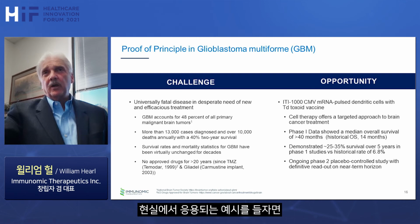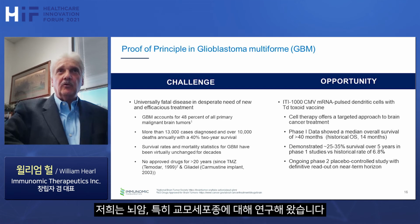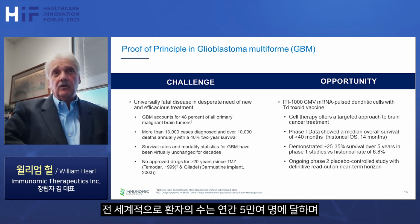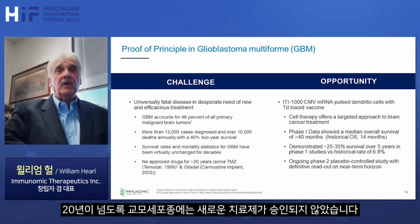So as an example and a practical application of this, we've been working in brain cancer and in particular glioblastoma. This is a very negative disease for the patient. It has a very high mortality rate. The 2-year survival rate is poor at less than 40%. The number of patients seen worldwide is approximately 50,000 per year with newly diagnosed cases, 10,000 in the United States alone. And there has not been a new approved treatment for glioblastoma in over 20 years.